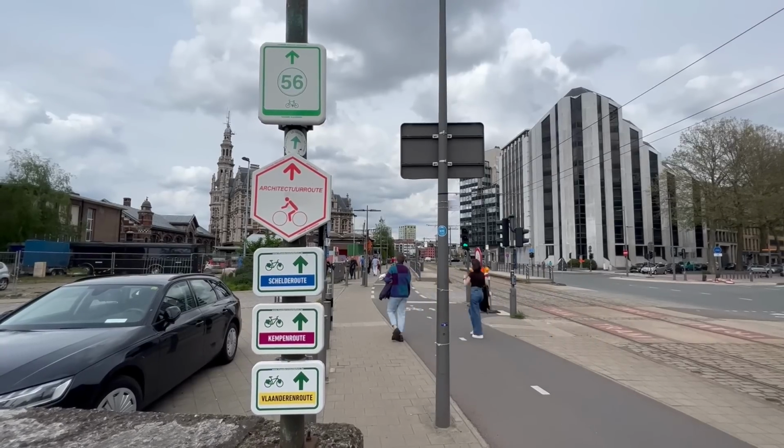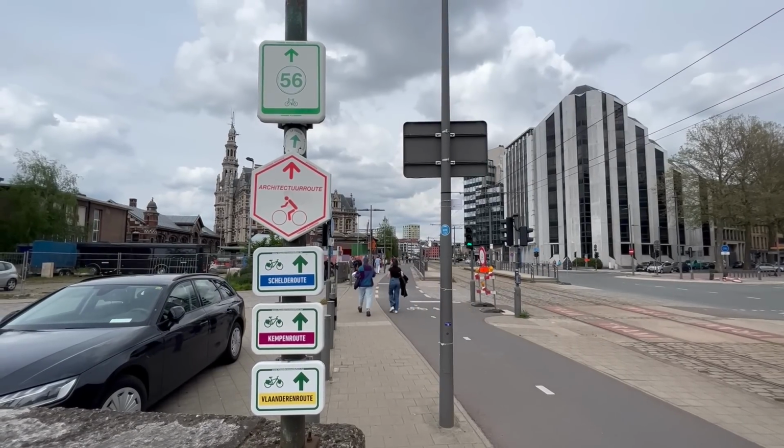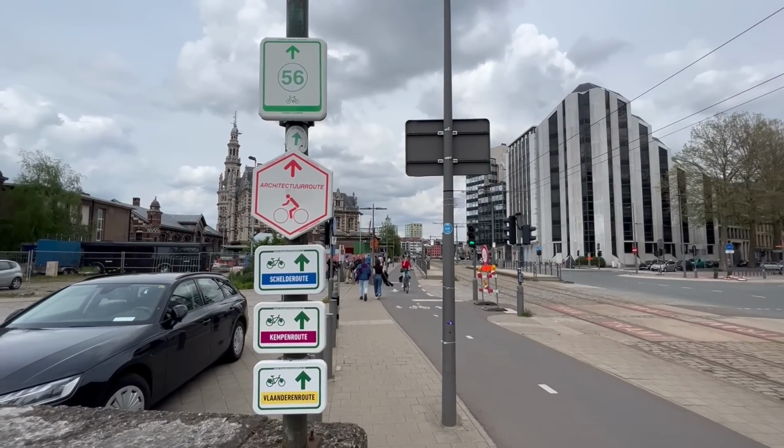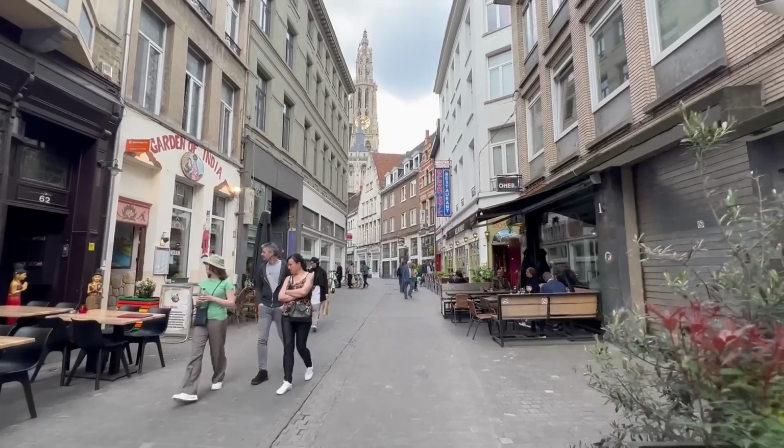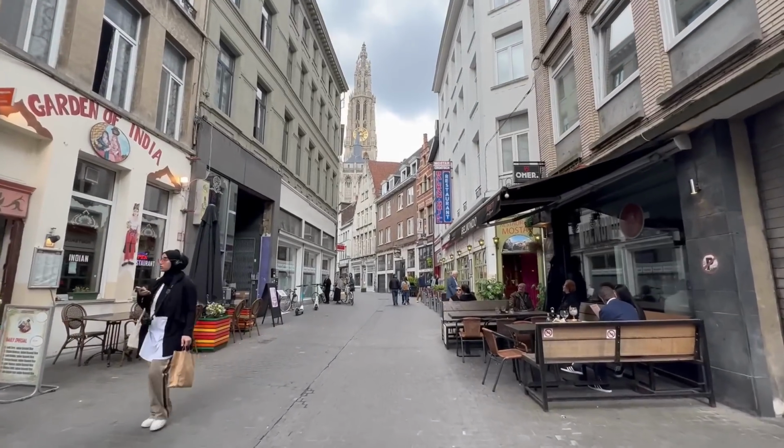Like I mentioned in last week's video, clearly identified bike routes are very helpful, and I especially appreciated that these ones are color-coded. I think we were only in Antwerp for about 5 hours or so, so I didn't get a lot of time to dive deeper into the city or go on tours or anything like that, but I found the architecture quite fascinating and impressive.